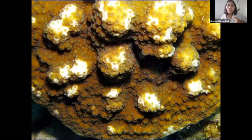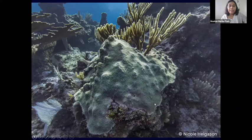All right, let's go through another one. I believe this is the last one I have of my little pop quiz. What do we think this one is? Okay, so I'm getting OFAV, Orbicella faveolata, SBU, SRAD.